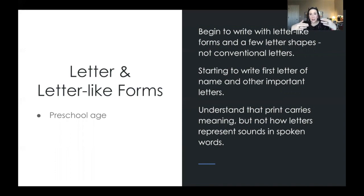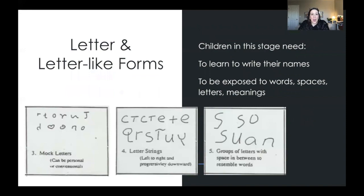They're learning that print carries meaning, that the things that they see on the page have meaning. The words in a story have a meaning, but they don't get how letters represent sounds yet. It's such a fascinating process, really. So in this stage, when they're doing letters and letter-like forms, they're making their own kinds of letters. They may not even be able to say that they're making letters. They may just be doing this without really understanding what they're doing.